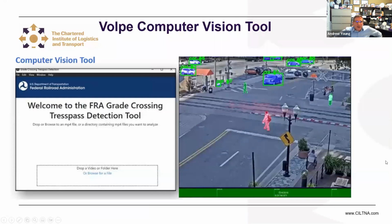So this technology is still really in its infancy, but the good news is it is getting smarter. As cases go by, more machine learning is happening, and that is being developed. And the FRA have a terrific tool, and it's called the computer vision tool. It's available on their website. And essentially, anybody that is recording footage from a grade crossing can actually submit that to the tool.